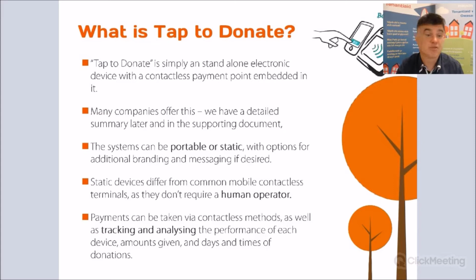So Tap to Donate is the word I use, and it's a simple way of tapping a standalone device. This isn't about chip and pin and paying for things with a contactless box in a shop. Many companies offer this. We've got a nice summary at the end for this, and they can be portable or static. So they can be fixed in a cathedral or in a library or somewhere, or they can be handheld devices. I'll show you some pictures in a minute. I think pictures work better for explaining these things.